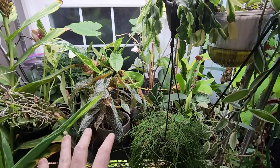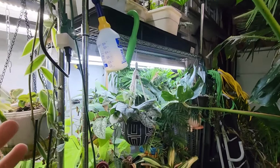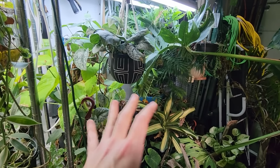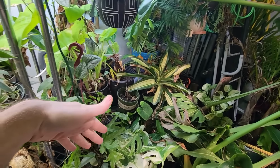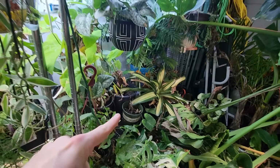So I'm glad to have that down here now, because it didn't make sense to have it all the way up there on the top shelf. And with the space that's left on this shelf, I can move what few plants are left on the ground up to there. That's probably going to have to wait, though.